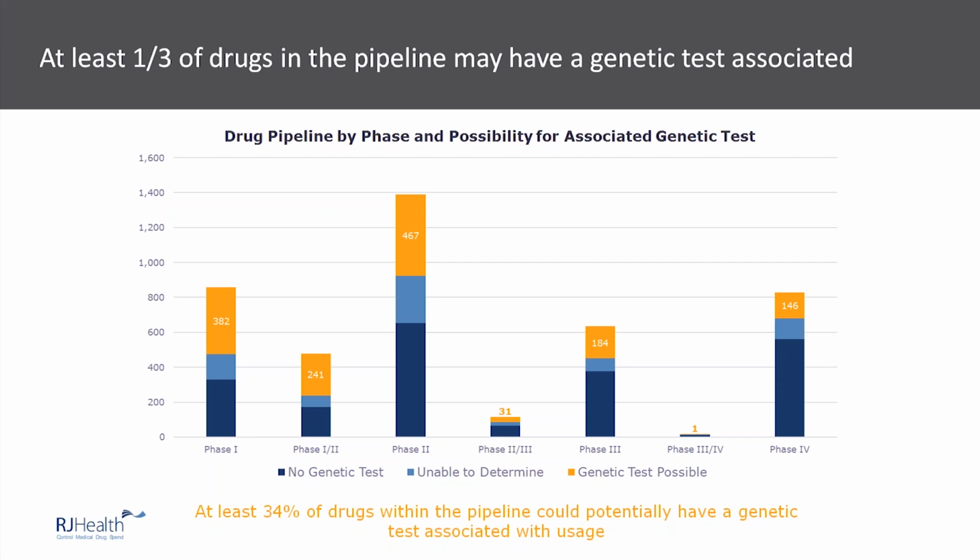We looked at everything from phase one to even phase four, so post-marketing studies, that are clinical studies currently in process. There were over 4,300 of those studies. Then we looked at exactly what was being studied in each of those specific clinical studies, and whether the study had the intent of looking for specific genetic markers, making an assumption, whether it's correct or not, that the reason they're studying whether that genetic marker is a useful indicator for the treatment of a specific disease state is that their intent is to pursue some type of genetic test marker when they're finally applied to market.